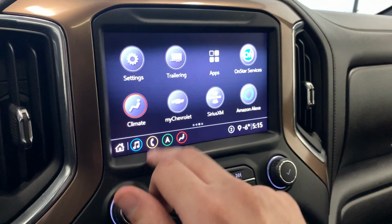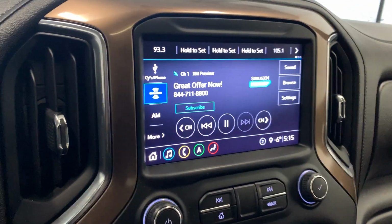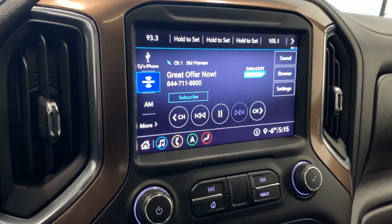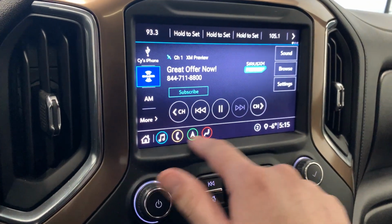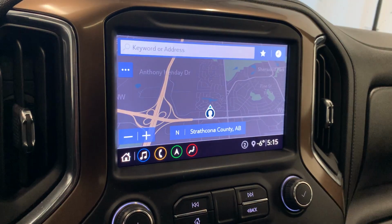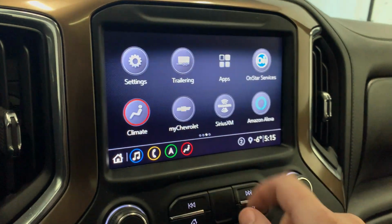So this is the newer Chevy system, completely touchscreen. You'd use it just like you would your smartphone. You do have AM, FM, and XM radio. You have USB, USB Type-C, and auxiliary ports, Bluetooth connectivity, as well as Apple CarPlay and Android Auto. We do have some shortcuts along the bottom. Truck does have navigation, so we'll get that loaded up there. See, we're just off the Henday here on Y Road in Sherwood Park.